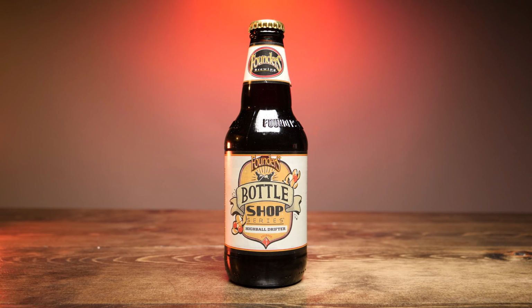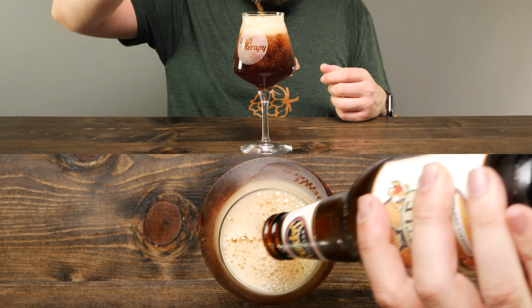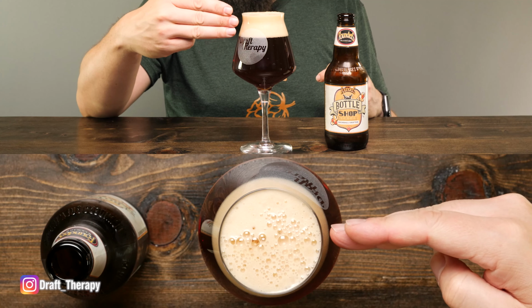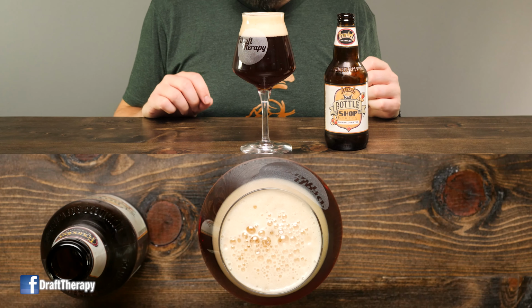We'll see what we get out of the glass. Coming out like a copperish, brown copper kind of color out of the bottle. I'm able to pour this whole thing in here. Really nice carbonation coming up from the bottom. We're sitting at about probably 2.5 fingers, which is probably pretty generous. It's probably right around 2, just slightly over 2.